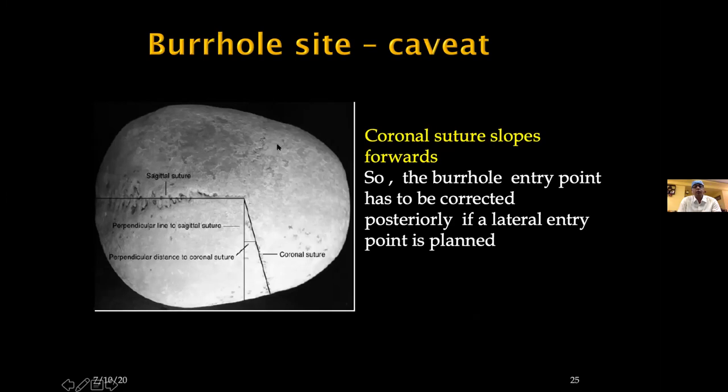So as the burr hole gets lateral, it has to be backwards towards the coronal suture, remembering always that the coronal suture tilts forward. So 2.5 centimeter here and just anterior to that line, a perpendicular distance from the coronal suture. This line is important, not the actual coronal suture on the skull.